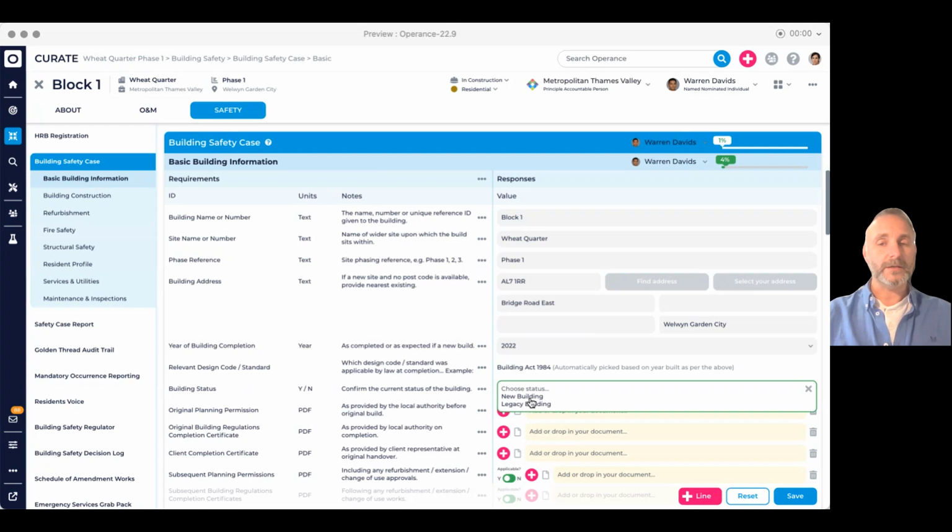Now that's not strictly speaking required by the law, but what we wanted to do was create as many automations in order to keep the process as simple as possible. So for instance, further down in the table, it's asking for information relating to completion certificates, planning permissions, building regulation certificates, that type of thing. But it's also asking for subsequent planning permissions and building regulation certificates.